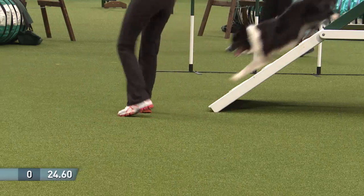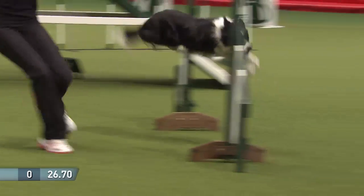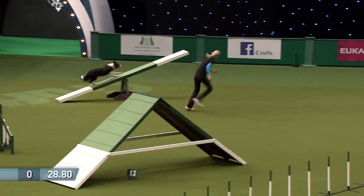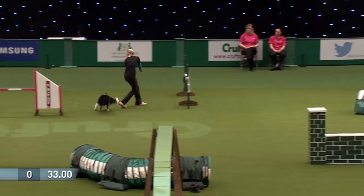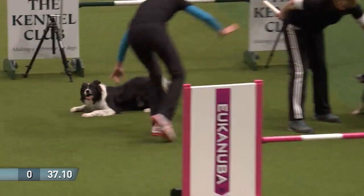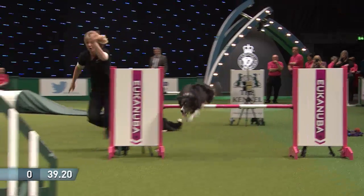That's what you're here to do, by the way, scrambling over that A-frame, and no, this is quick. No penalties so far at all. Up and down over the seesaw. Little hesitation at the end of that. In total synchronization, though, with the handler is Jive and Natasha. This is really, really good, and there's the handover.